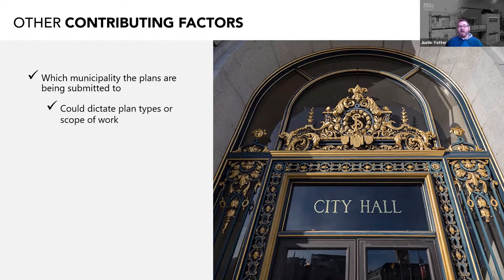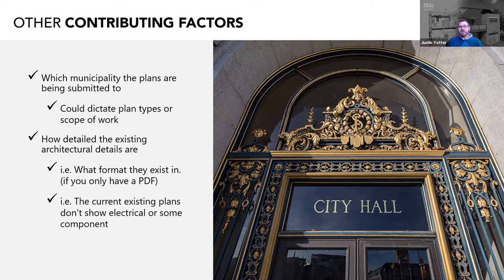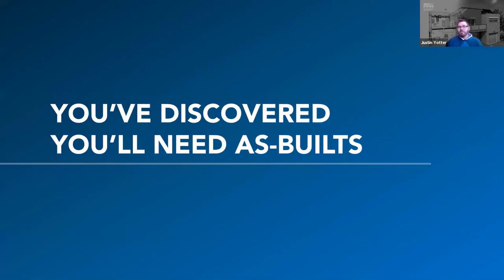If you plan to preserve or improve upon detailed architectural elements, such as ornamentation, you'll need to consider that documentation and where it fits into your timing. Overall, the size and scope of your project will determine when as-built are needed. And as we'll discuss in the next section, to what degree the detail and scope of as-built are required. So you've discovered you'll need as-built. How far and in how much detail do you need your information to go?